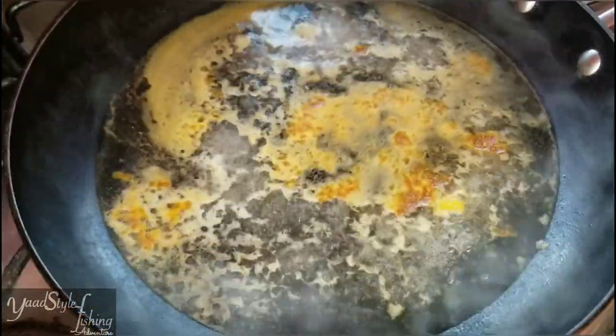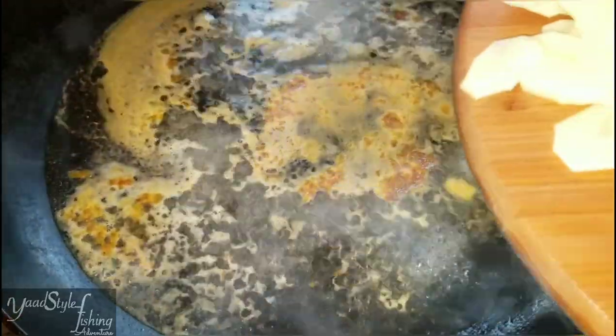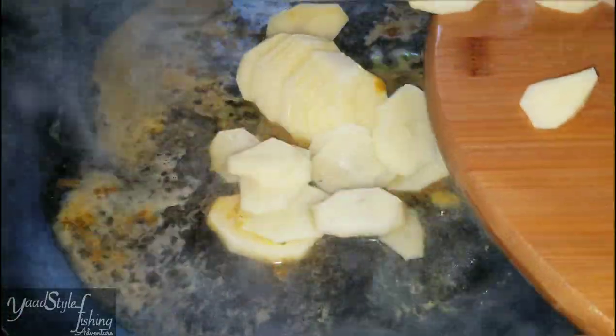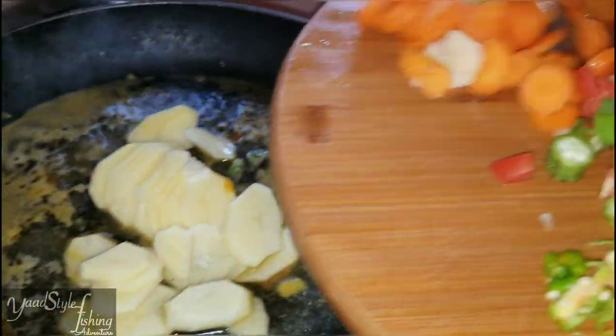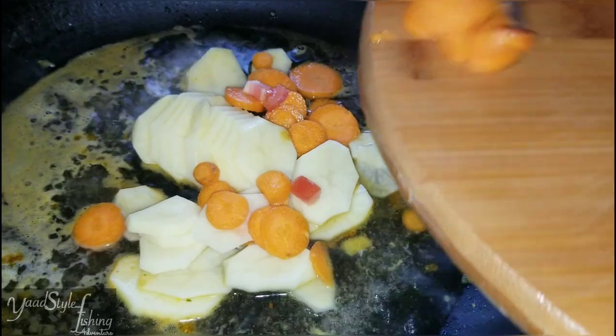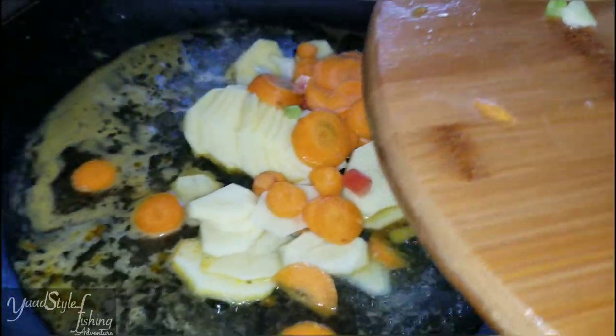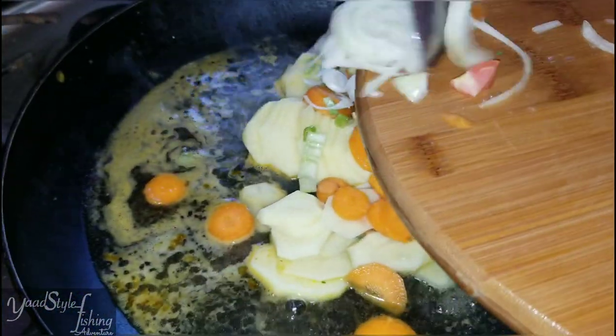Alright, so now we are going to add the vegetables to the pot. So Irish potato, we are going to put in some Irish. We are going to put in the carrot, the onion, along with the green onion, that's the scallion. So we are putting all of that in the pot right now, guys.